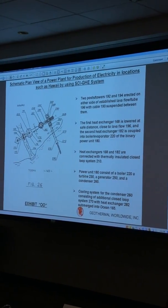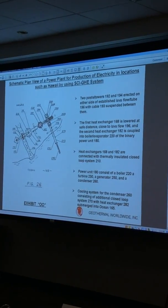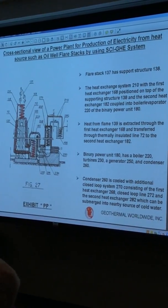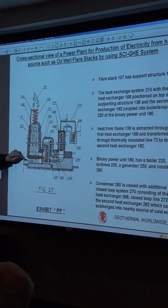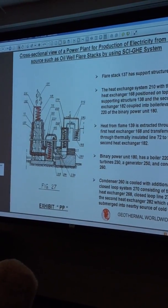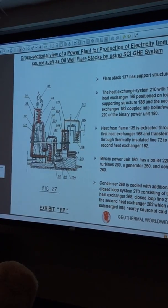Since we are here, let me show you this one. This is off the subject for a second. This is flare, in order to understand technology. Flare stack, any refinery has it.